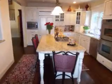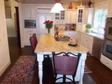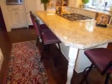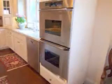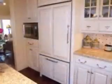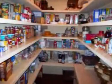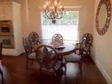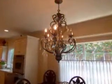The kitchen features high-end stainless steel appliances and finishes with plenty of cabinets for storage. Large center island with bar seating area and a gas cooktop. Double ovens. Granite counters with tile backsplash. Built-in refrigerator. Roomy walk-in pantry. And overlooks the breakfast area with a lovely chandelier.